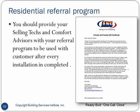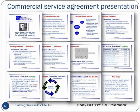The referral program presentation: the selling tech or comfort advisor actually goes back in post sale to get referrals, but also makes sure the customer is aware of the friends and family program that's available from your company for any referrals that they may provide you.